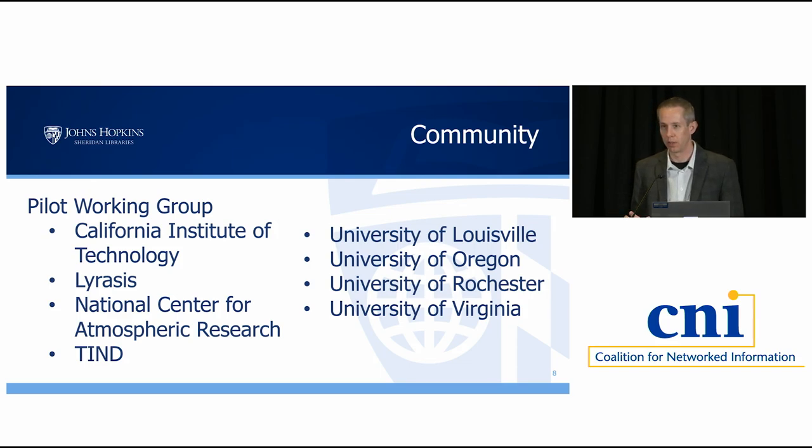So we were very intentional about choosing institutions of varying sizes and that use different kinds of systems so that we can try to understand what the capabilities are in different places and look to fit PASS into, as much as possible, all of those scenarios. And also working with TIND and with Lyrasis to understand what the requirements are for moving PASS into being a hosted platform. So not just something that is expected to be run by a set of systems engineers at a large institution, but can be utilized in smaller institutions as well.